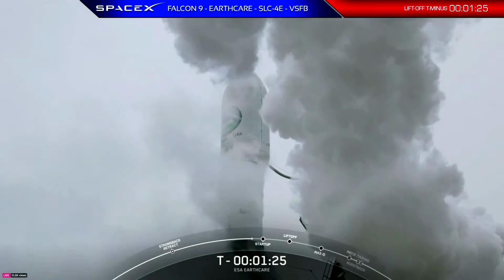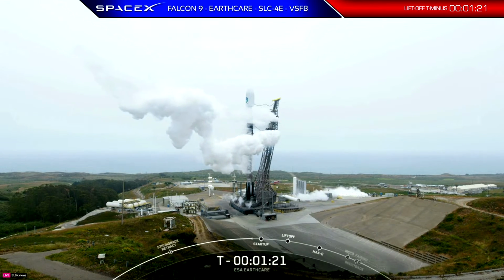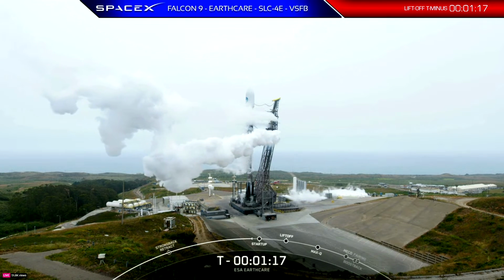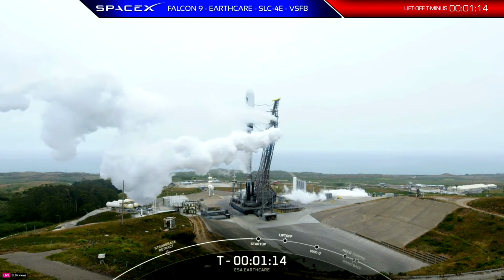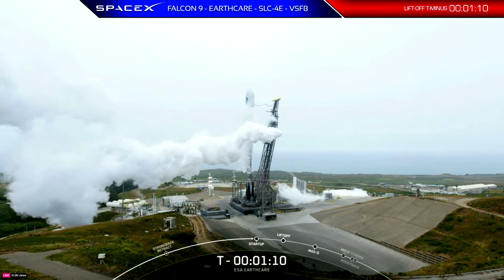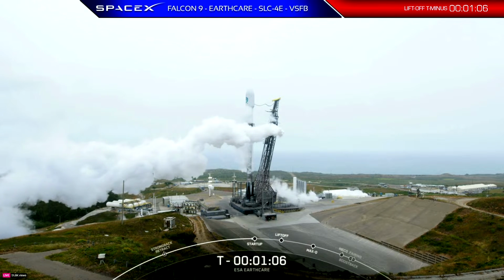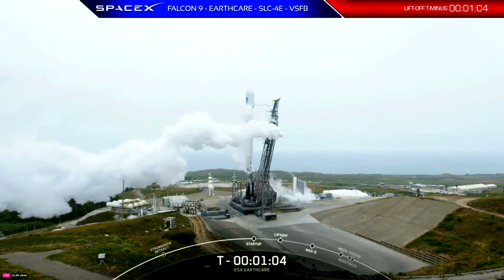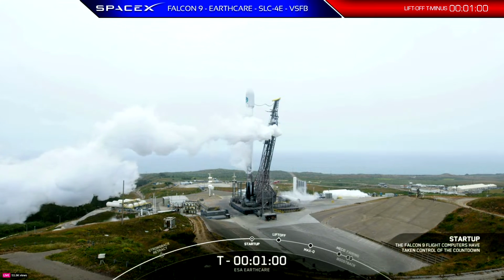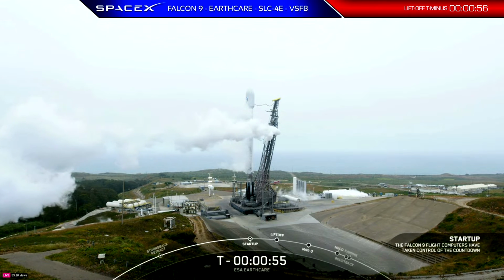Good call out there. In about 20 seconds from now, we should hear a call out that Falcon 9 is in startup. And as a reminder, this is a call out that the rocket's autonomous internal flight computers have taken over the launch countdown. Falcon 9 is in startup. And there's that call out that Falcon 9 is in startup.